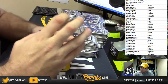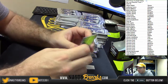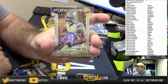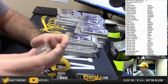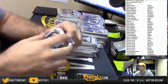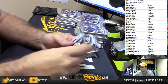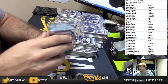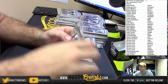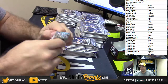Whoa! Very nice for the Cowboys. Fireworks insert 4 of 5. Dez Bryant. 4 of 5. Very nice. Insert 4 of 5 for the Cowboys. There you go. Oh, was that yours, man? DeMarco Murray, Terry Bradshaw, or Ben Roethlisberger. That's a nice card, 4 of 5.